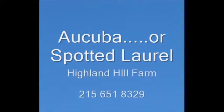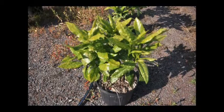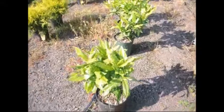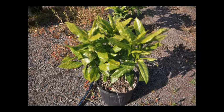Aucuba is one of those interesting plants that looks tropical and will grow in a tropical environment. It grows in USDA plant zone 6 to 10, so yes, it can grow in a tropical environment. It likes deep shade. It does not like to be out in the open in the Delaware Valley. It likes protected areas that are shady.